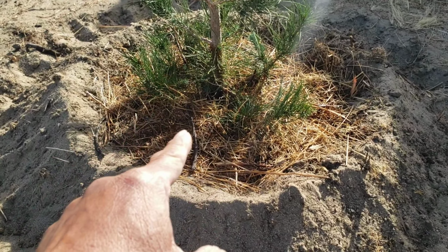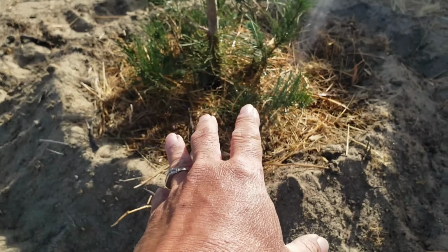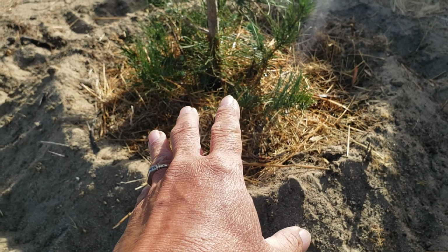Almost done. We put it in, so we're gonna fill it some more with soil or sand. Then we'll put some mulch on top and we're good, and water it. Right, it's done. I lift this up, put sand around it, so when I water it, the water is gonna stay there and water the tree, and put some mulch here.